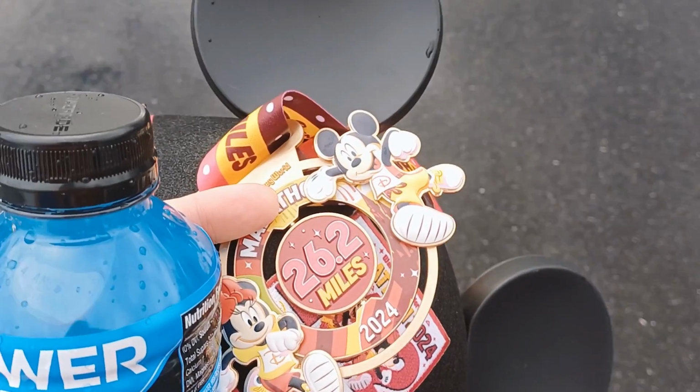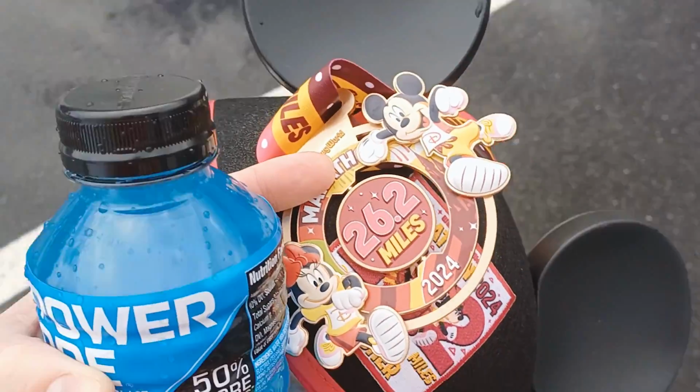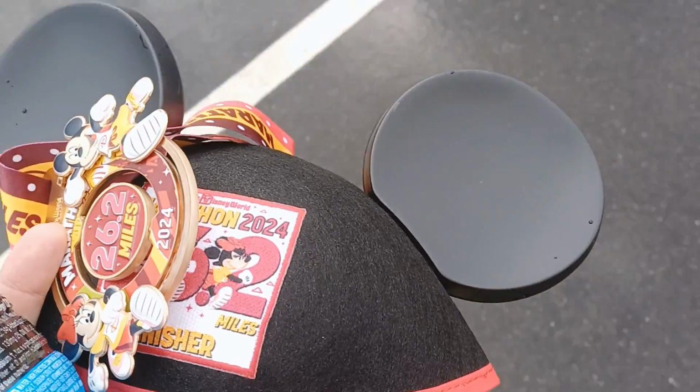And there's the finisher medal. Got some goodies as well. I think it's a box of goodies here. Powerade energy drink. I've had a bottle of water. I've had a banana. Really buzzing about the Mickey hat. I'm just on my way to the coach now.